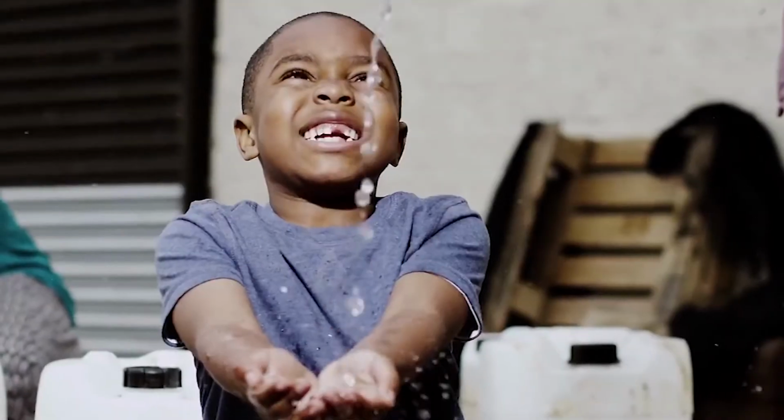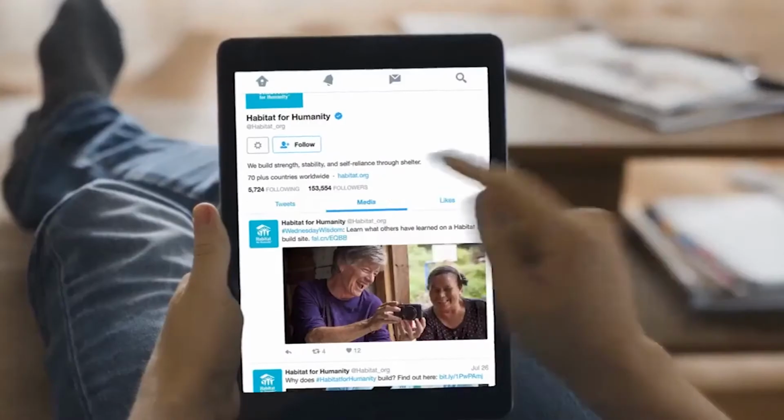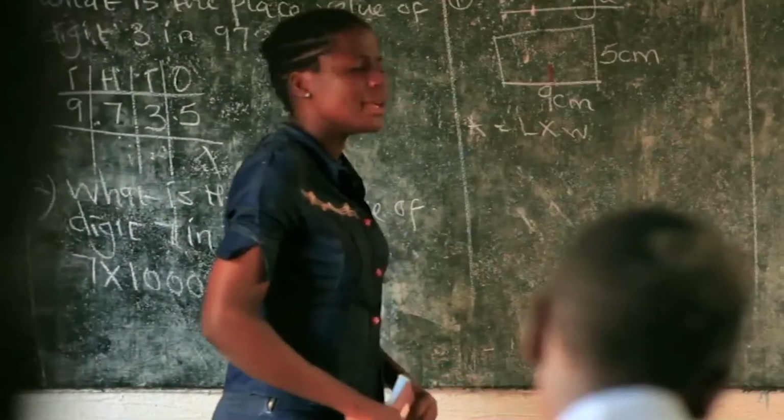The power to change lives is at your fingertips. Caring Crowd is a free crowdfunding platform provided by Johnson & Johnson. It is a different kind of online donation platform, dedicated to global health and empowering you to take action to make a real difference.